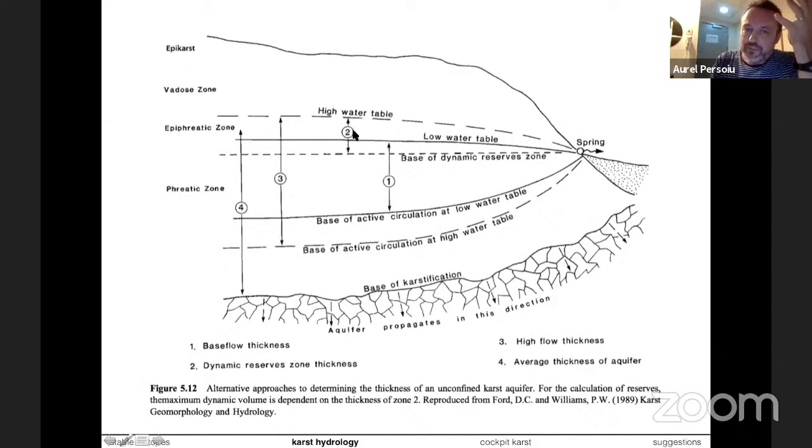And this type of circulation is not only happening at the surface, but also below the water table. And this is where we have the karstification. So we can have karstification below the water table, at the water table, and above the water table during periods of intermittent flow.